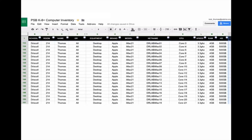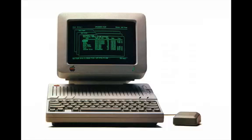A spreadsheet is one of the most powerful tools on your computer. I use spreadsheets on a daily basis. One way that I use them is to record all of the computers in the school and keep track of it. Spreadsheets make it very easy for me to enter data, to search the data, and to organize the data.